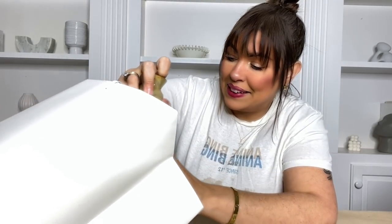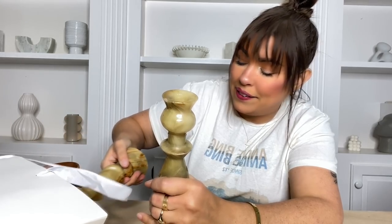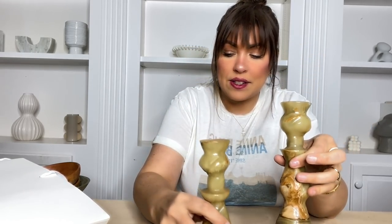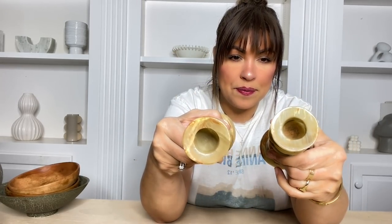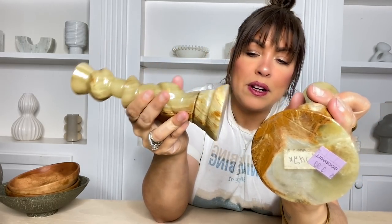In this bag here. I thought I almost broke these in my car. One flew right out. But these are super old onyx. Here, let me get this bag out of the frame. These are super old onyx candle holders. And I paid $3.99 each. There's the original old label marked onyx right on the bottom there.